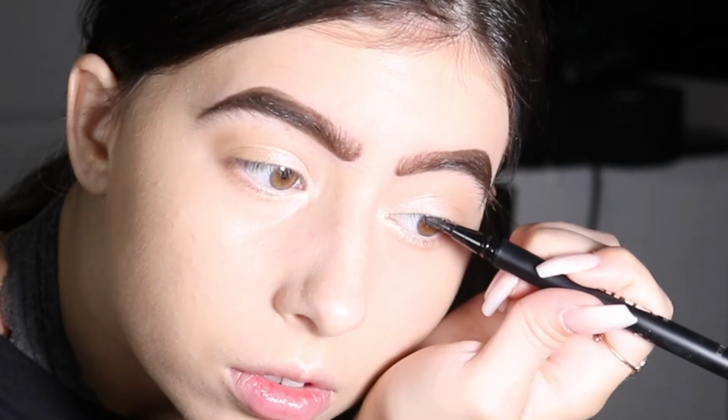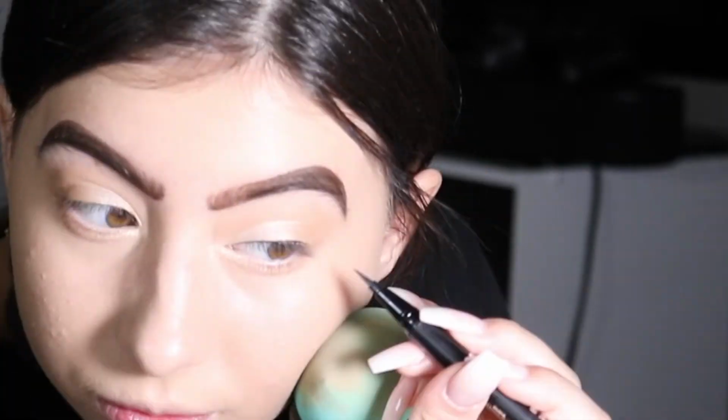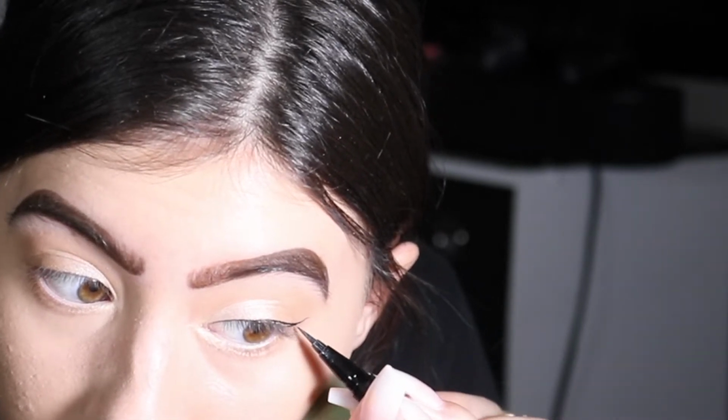Now I'm using one of my favorite liners, and it's the Kai liner. I'm obsessed with this liner, guys. Like, I have watery eyes, and I swear this one doesn't run. Even though my eyes will water like crazy, it does not run, and I'm obsessed with it.